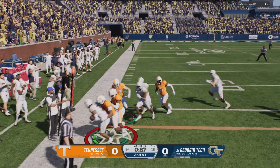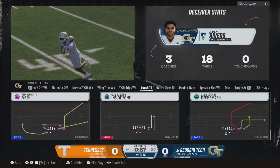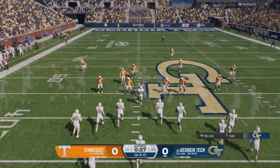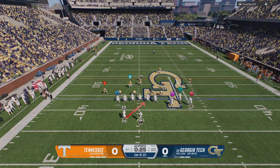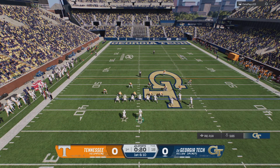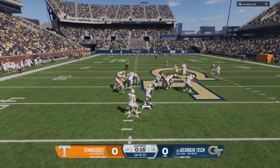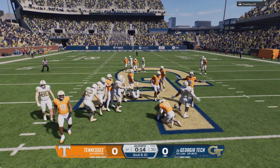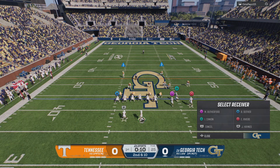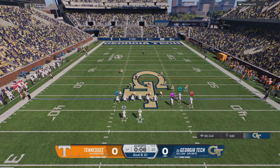Caught in the backfield, it's Rivers. And the Yellow Jackets are moving quickly down the field. To the ground with the back. And the defense holds firm. No pickup at all on that play. As they get set to snap it, time winding down here in the quarter.